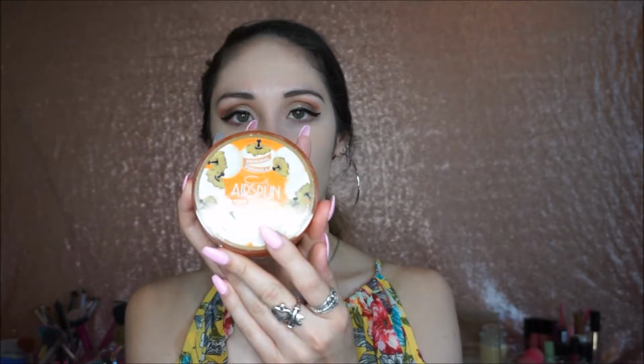So next I'm going to go in and just set that concealer. I'm going to be using my Airspun loose face powder. I do like the Tarte loose face powder also, but it is very brightening, and I just have been digging into this one a little bit more. So I'm just going to put this under my eyes.